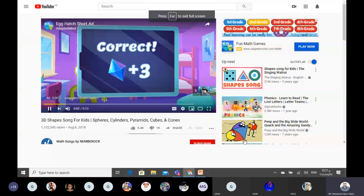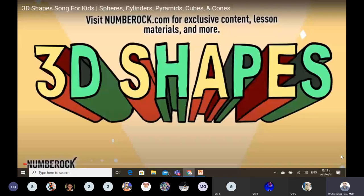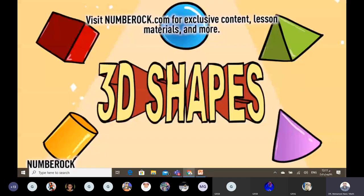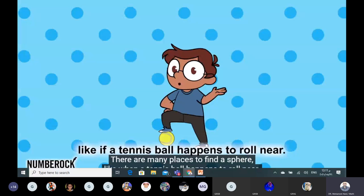Sphere, cylinder, pyramid, cube, cone. They're all 3D shapes. There are many places to find a sphere, like if a tennis ball happens to roll near. You can shoot a sphere playing basketball, and you see one in the sky when the moonlight falls. Planets are spheres, whether red or blue. The bearings and machines are tiny spheres too. Marbles are spheres that roll around. Spheres are exercise balls that bounce up and down. Spheres are shapes that are perfectly round, like balls that tend to roll along the ground.